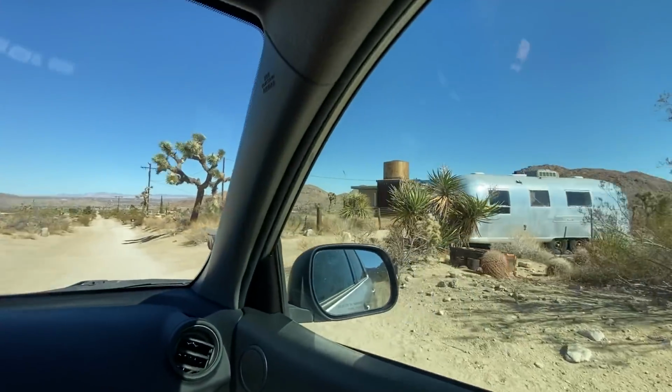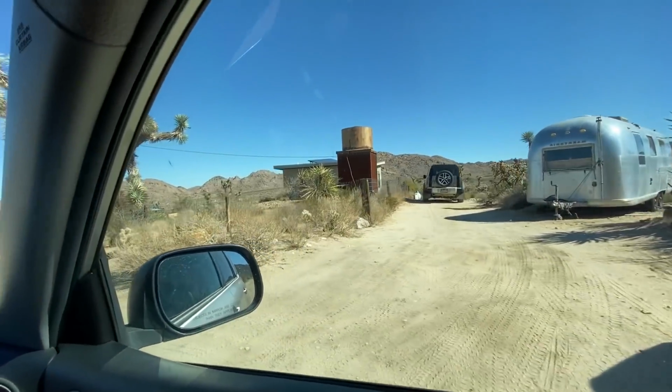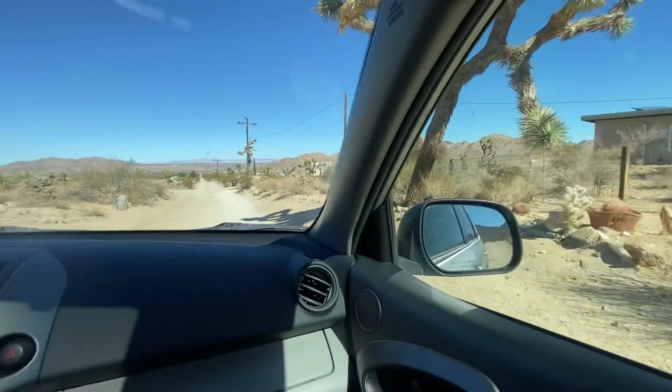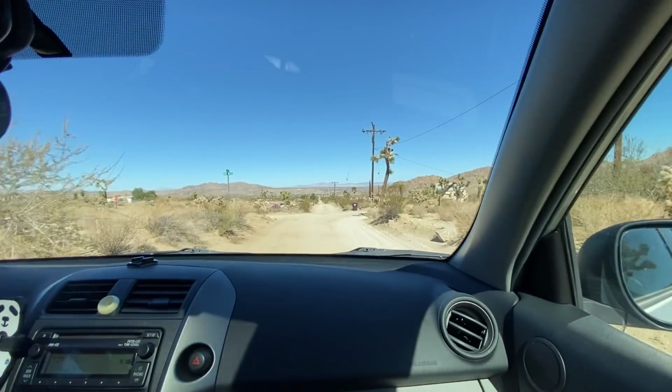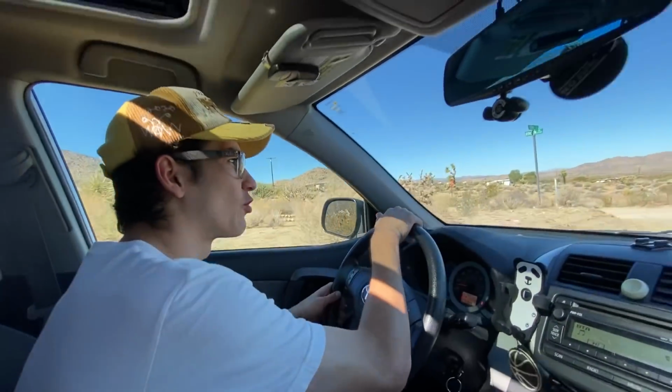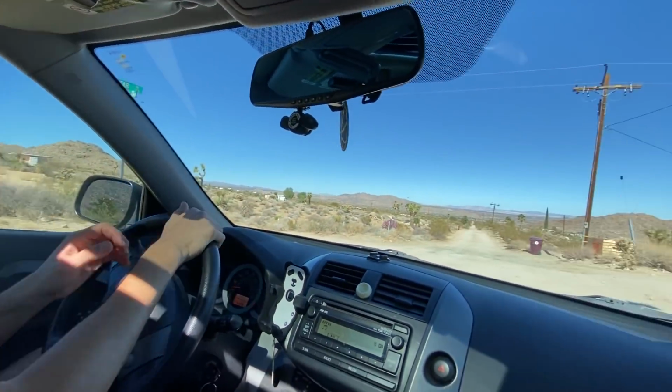Look at this one though. I was... this is actually, that's cool. The Airstream. Yeah. Well, one of the options was to get, what are they called? Those vans. Not those vans. Storage container.